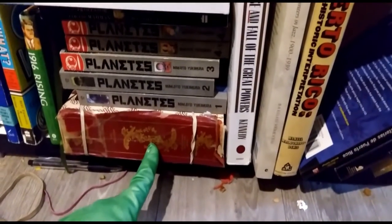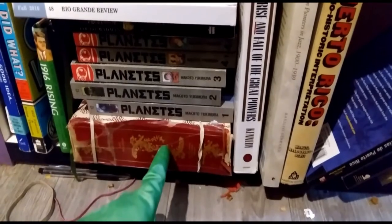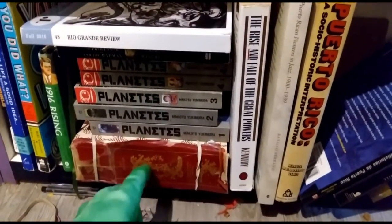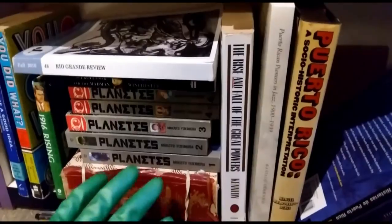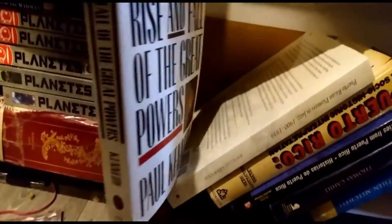This is the copy of Anna Karenina that I read in high school. I have a better version now, one that's not falling apart, by the same translator. I'm rereading it right now. I guess I'm just holding on to this out of sentimental value until I'm done, though. Then I'll throw it away, because it is completely falling apart. That's why the rubber bands are there. The Rise and Fall of the Great Powers. This was a pretty big deal back when it came out, by Paul Kennedy.